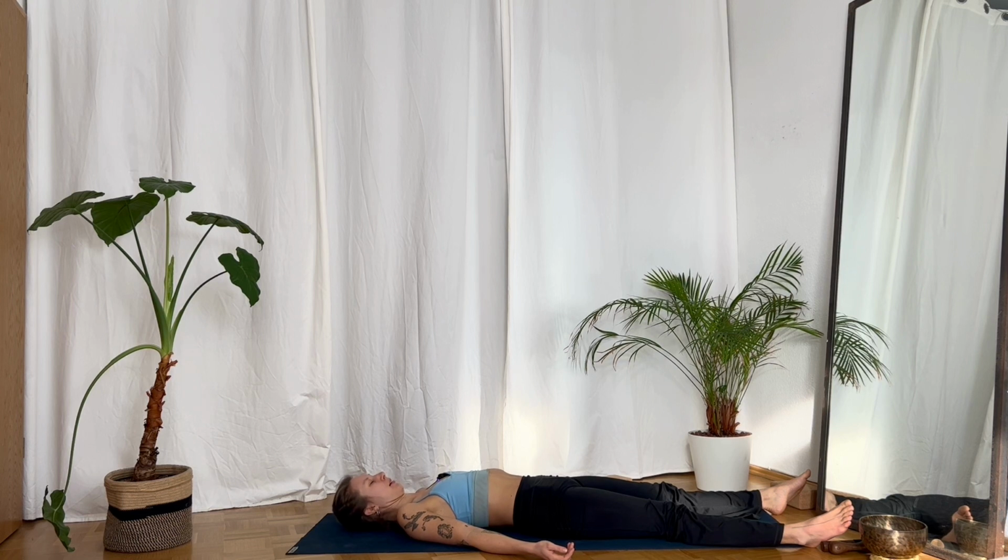Gently tuck your chin in to have a long neck here, long spine. And release any tension within your body, maybe by going through each body part for yourself, feeling into any sensation, into any tension within your body, and using your breath to release that tension, that sensation.